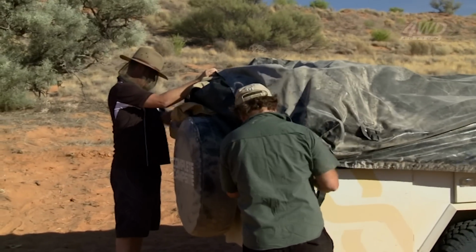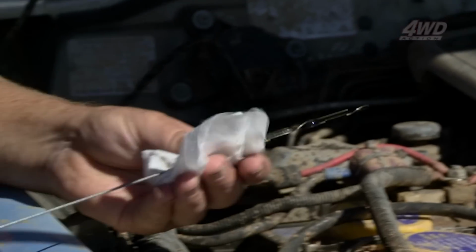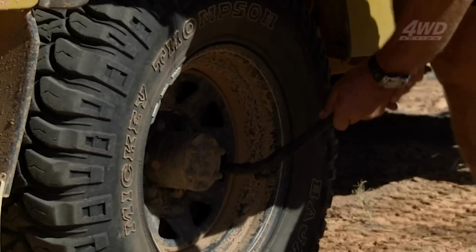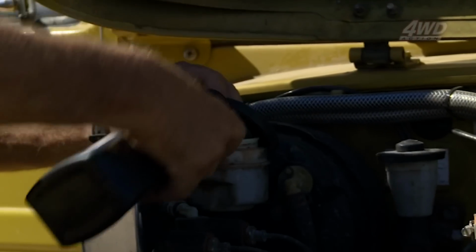Pretty soon we're looking at packing up, and of course, this time of the day is when you've got to do a little bit of maintenance. Just check everything out, oil, water, tyres, wheel nuts, that kind of stuff. You don't want things falling off in the middle of the desert. Get your maintenance done every morning.